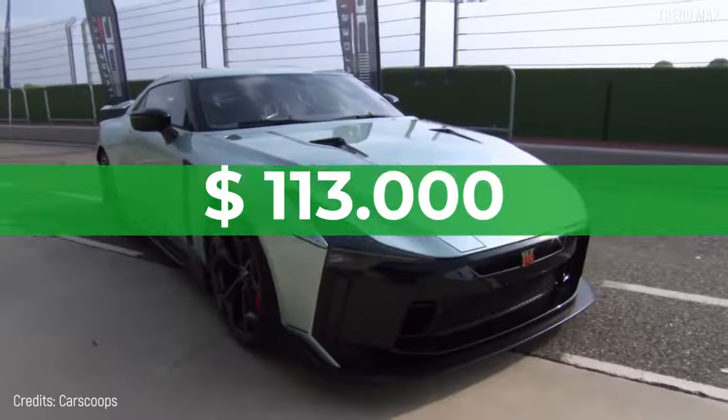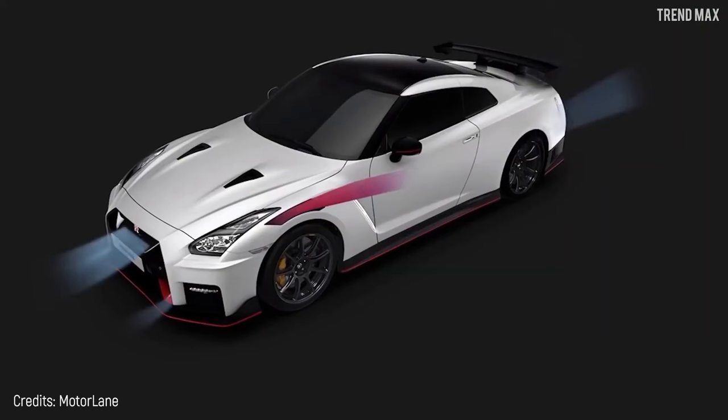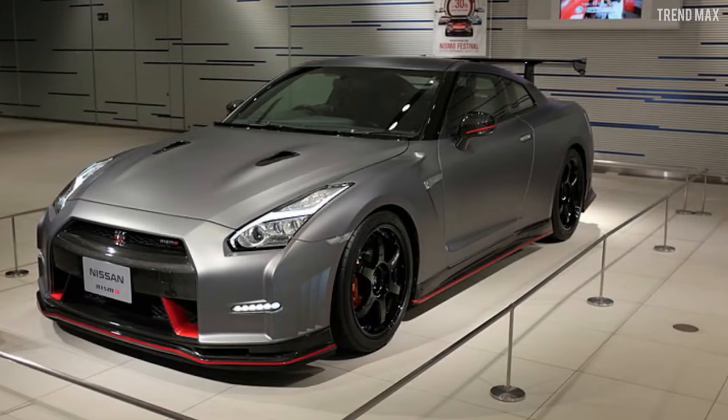Either one is awesome. However, the premium is more than $113,000 and the Nismo is over $210,000. Nonetheless, they both feature noise cancellation to reduce outside noise and augment the sounds you like. But beyond its exterior, you'll fall in love with its interior. You've gotta see this wonder.